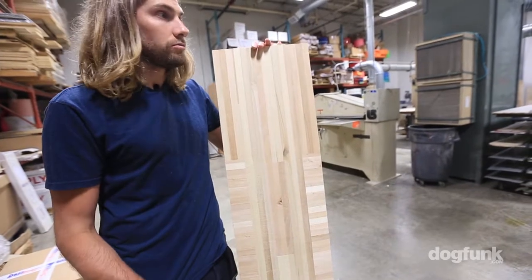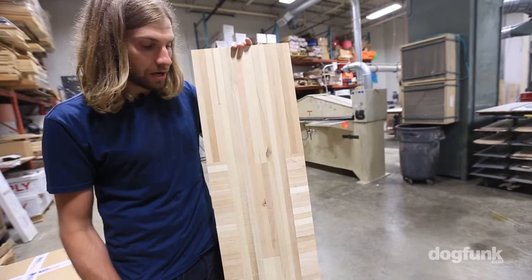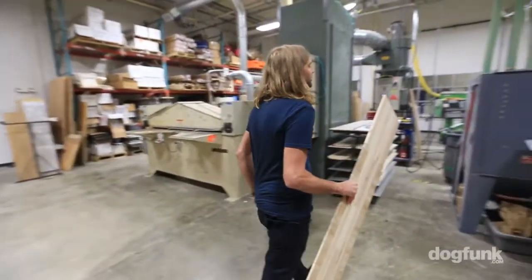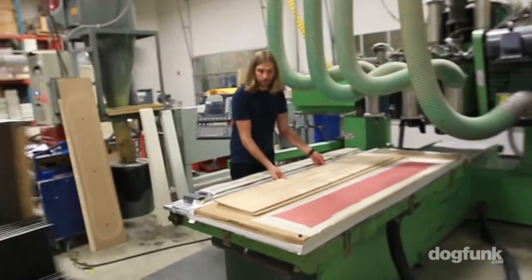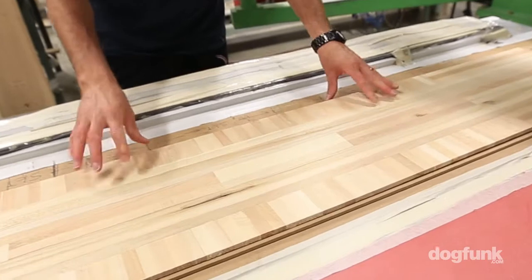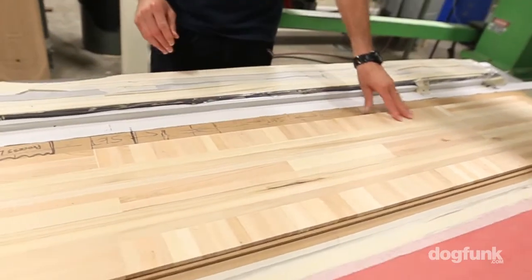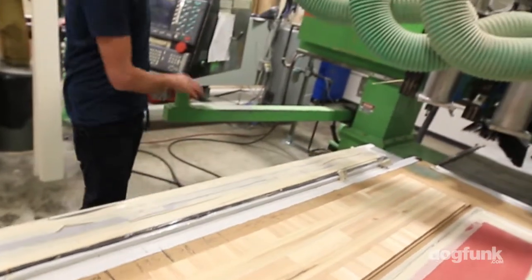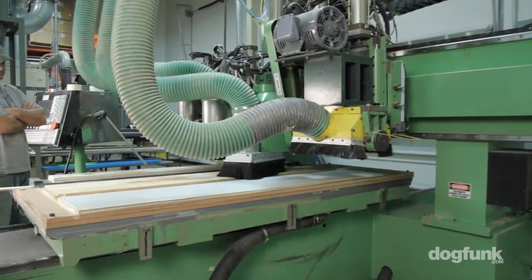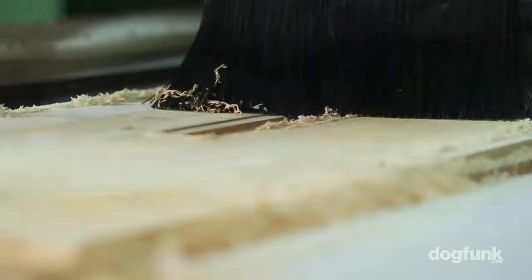So once we know which model we're going to make, we'll take the core and bring it over to this green monster over here, our CNC machine. Mike St. Orange would put it down here, and then he would have all the input here, and this arm would come across and actually cut out the shape of the board as well as the channel zone.